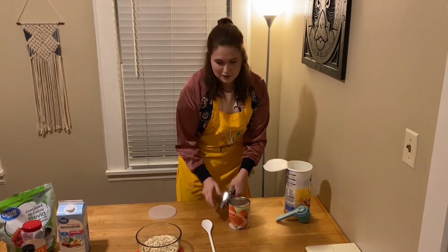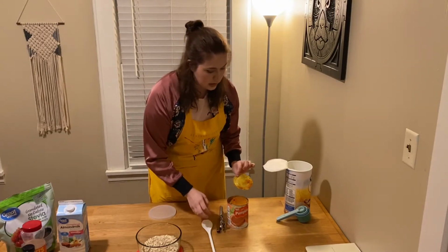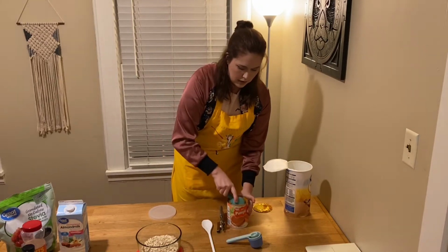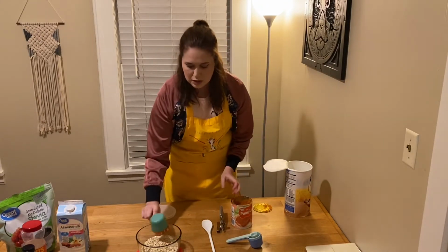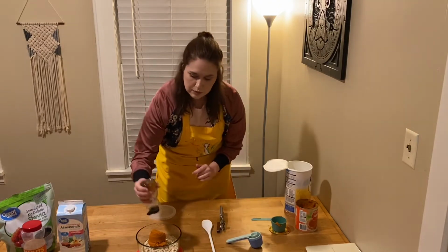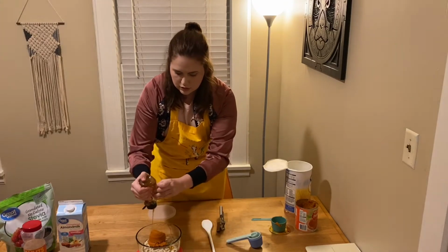I have a ton here, obviously, so we will see how much we actually want. I love pumpkin, so I don't mind it being super pumpkin-y. So 1/2 cup, that's a heaping half, of pumpkin. A nice drizzle of honey, probably about a tablespoon. This is our natural sweetener.